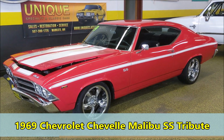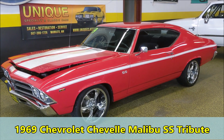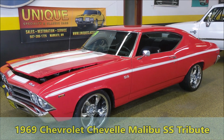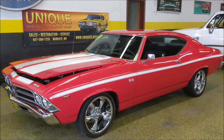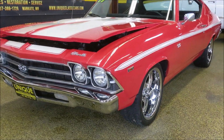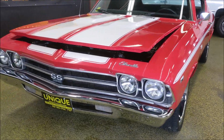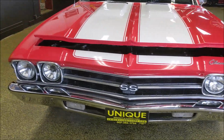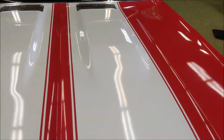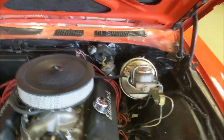Here we have a 1969 Chevrolet Chevelle Malibu SS Tribute car. Gotta love the color on this car. Very, very straight. If you look down the sides here, you'll see, nice straight car. As I said, it's an SS Tribute, so it's got all the SS goodies on it. And it's even got the good stuff under the hood as well.